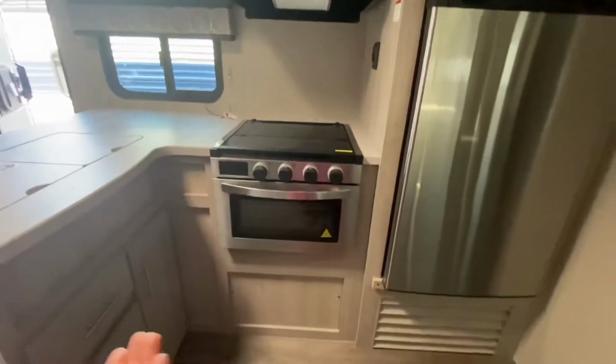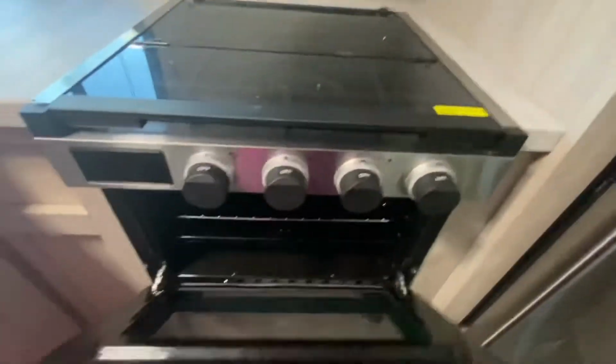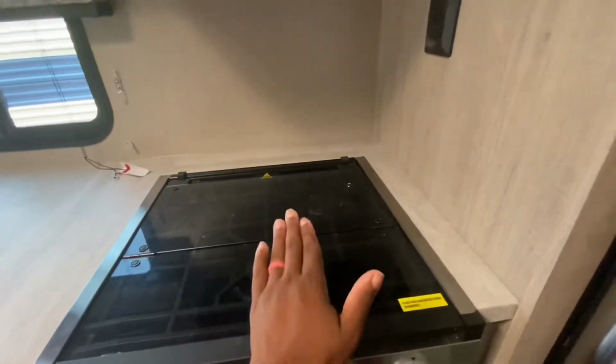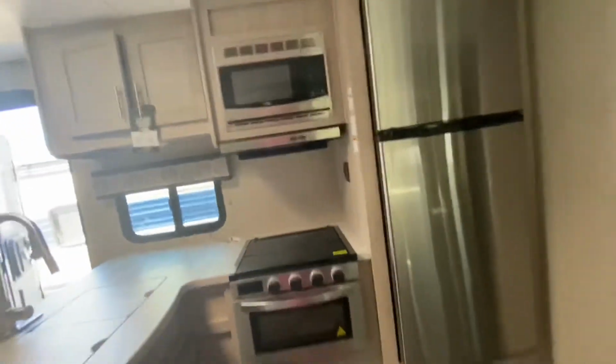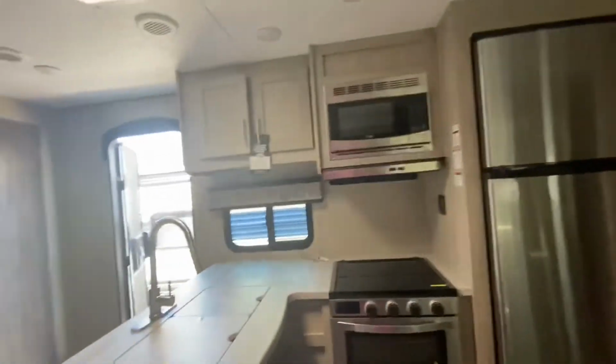The oven is a little small, but I'm not a big cooker, right? So it's perfect. It's perfect for your girl. And you got the three burner stove here, and the freezer is much bigger than what we currently have, and the refrigerator seems to be bigger than what we have currently. So that is an absolute plus. So that is the kitchen area of this Coachman. Nice and cozy, gets the job done.